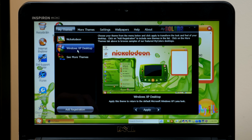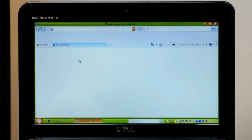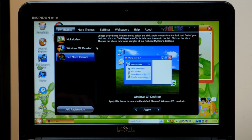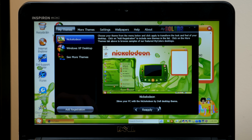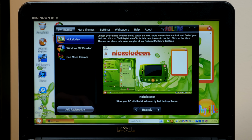So you could just switch back to the regular XP desktop if you don't want it, or you could even get more themes, and this will probably open up a WinCustomize or a Stardock page. Yeah, we're not on the internet right now, so it's not going to be able to load anything, but yeah, so the Nickelodeon theme, I believe there are, or maybe there are not, components. It's just all one thing.